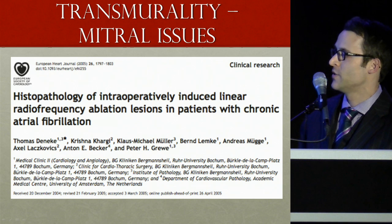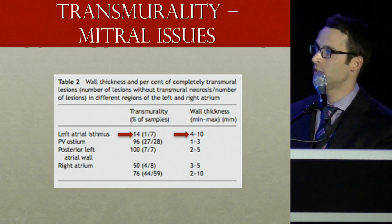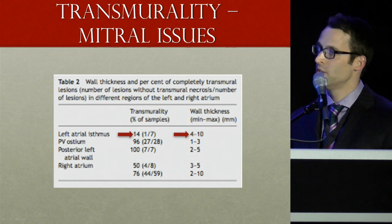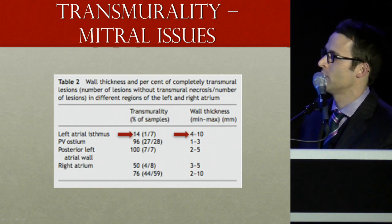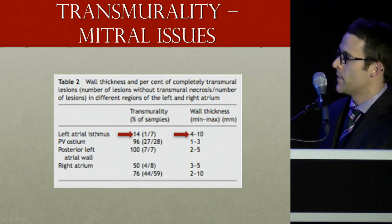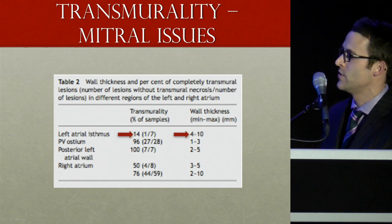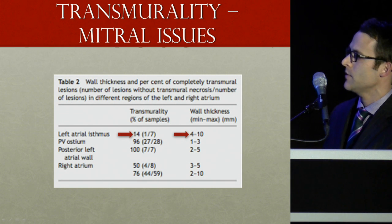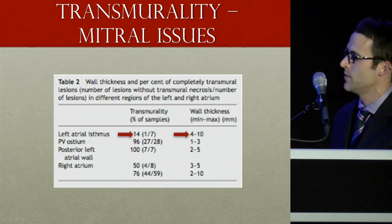This was interesting. This was histo again, and they had 7 autopsied hearts. These patients all had open heart surgery, concomitant ablation with an open irrigated catheter in unipolar fashion. And they essentially wanted to see wall thickness. They got an average of approximately 5 millimeters of thickness. The hardest for them to ablate, as predicted, was the mitral annulus, and only 1 of 7 had transmurality. And then the right atrium here along the cava tricuspid was the other difficult area, with wall thickness up to 10, which we know about.